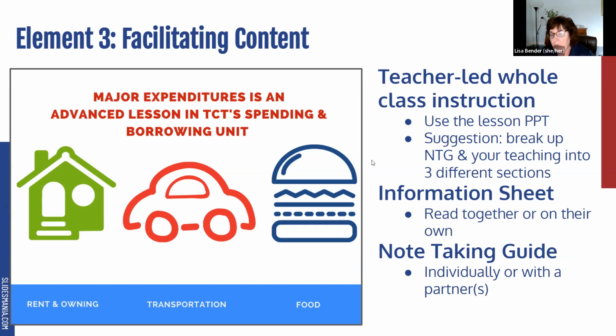You could also break the students up into small groups, and they could work together to complete a note-taking guide. That's your NTG, note-taking guide, that comes along with every PowerPoint. Or you could assign these to do individually at their own pace through a learning management system, where you push out the note-taking guide that students could fill in by typing on their devices, and you would push out the PowerPoint to them.